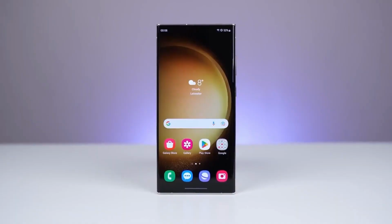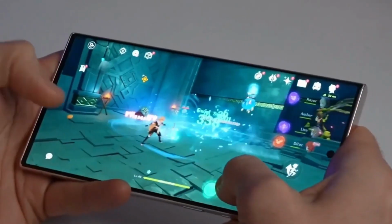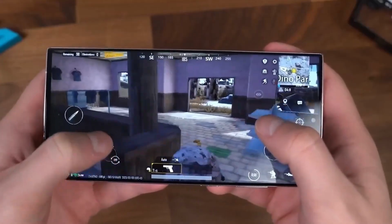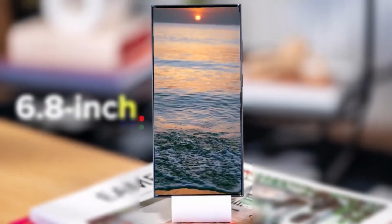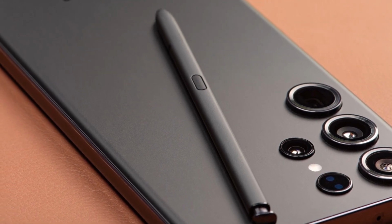The color options for all three models have been revealed, with the S24 Ultra coming in titanium black, titanium gray, titanium violet, and titanium yellow. While the renders appear legitimate, some spec details seem slightly off, so we'll need to wait for confirmation. Now let's delve into the full specs, design, and expected pricing for each model.